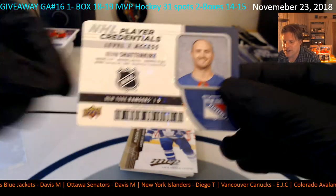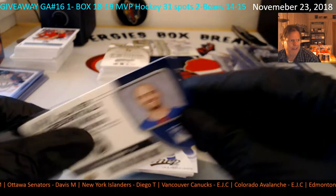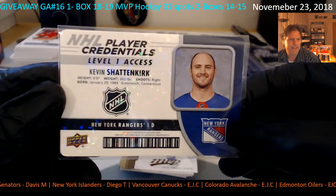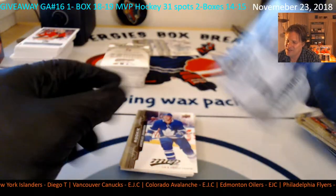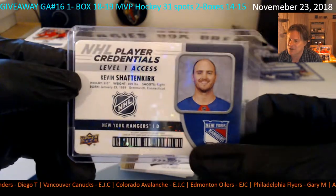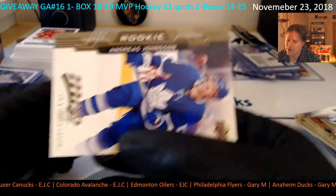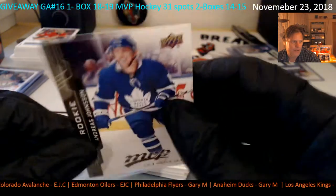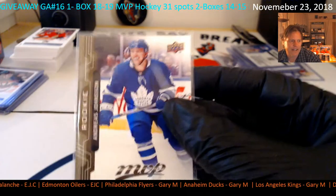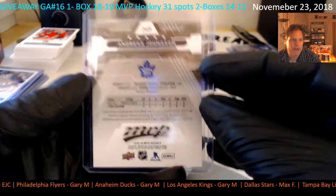So another player's credential, level access one, New York Rangers. I believe this Brad. Is that Brad again? Yeah, Brad C. Wow, you got Shattenkirk now this time. Congratulations. Should be four of these in a box. It's either three or four. So a little player credentials. There's our rookie, Toronto Maple Leafs, Johansson. Toronto Day. Brad C. again. Brad C. Tearing it up. Getting some rookies. Getting some player credentials. Getting some cards.